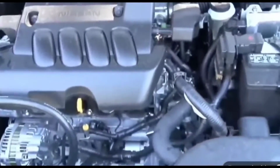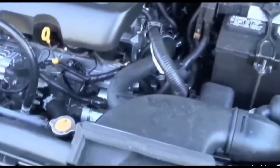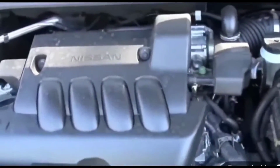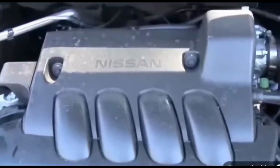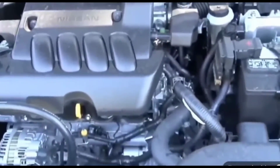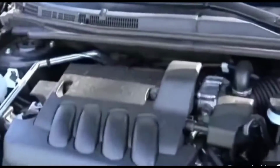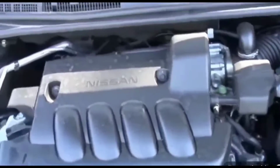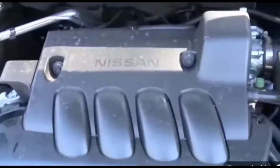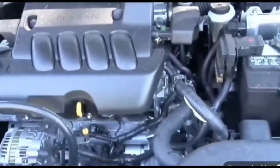All right, that slow crank, you could kind of hear the engine turning, but it's turning too slow and it's too weak, doesn't have enough torque. The battery doesn't give it enough torque to actually turn the starter motor enough to get the engine running. So that's the slow crank, no start issue.